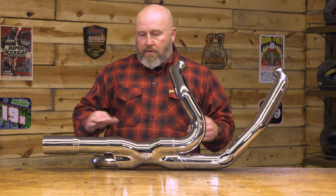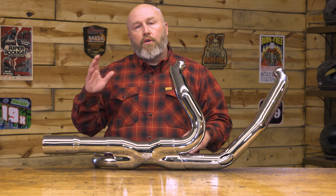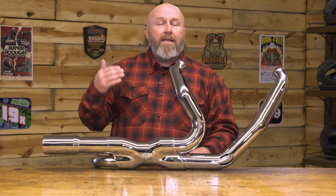It really looks sharp. There's nothing peeking out from behind. You can get them in chrome or black. You still get the O2s where you can run your stock sensors or upgraded wide bands. Now, where the PCX stuff comes into play, you would think it would be right here in the middle, but it's not, because that would be a heat problem.